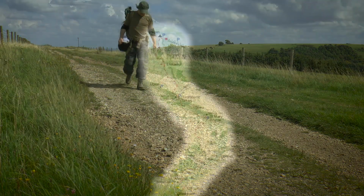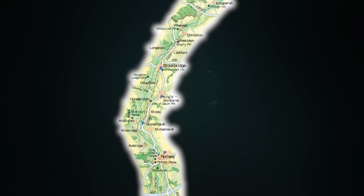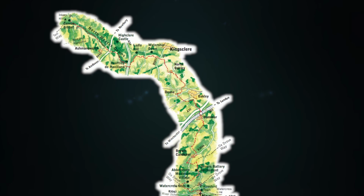For the more adventurous, this trail forms part of 2 long-distance walks starting in the area. The Testway, a 44-mile or 70-kilometre long walk finishing in Southampton, and the Wayfarers Walk, which is a 70-mile or 112-kilometre walk finishing in Portsmouth.